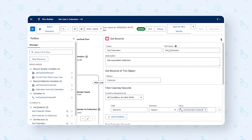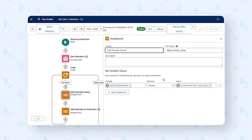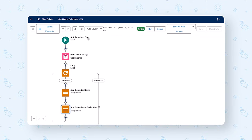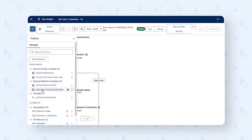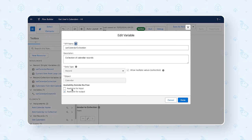Now, our next step here is to do a loop of all the calendars that we found in the get records. And then for each item, we have an assignment. So where we have a variable calendar record equals the loop record. And then we have another assignment that then adds the variable calendar record to a variable calendar collection. And if we take a look at that collection, there it is, we'll see that it is available for output, which means we're sending it back into our agent from our flow.